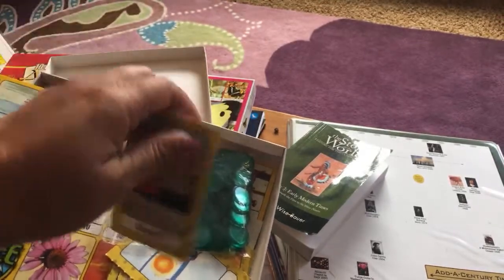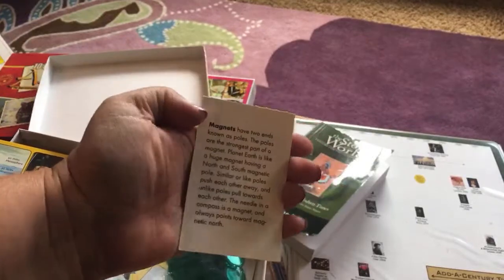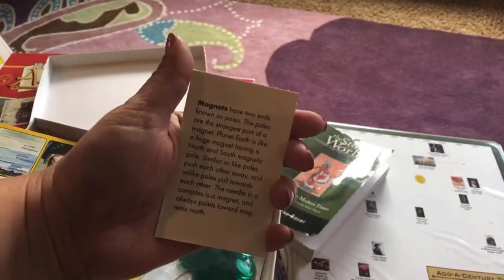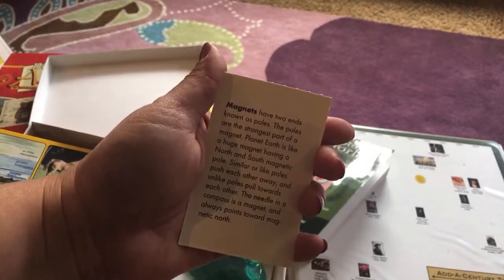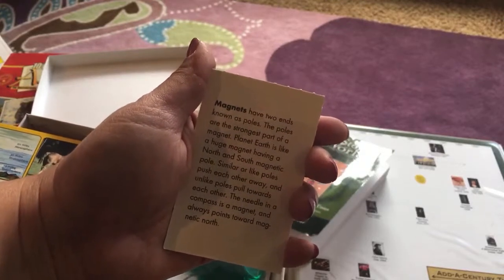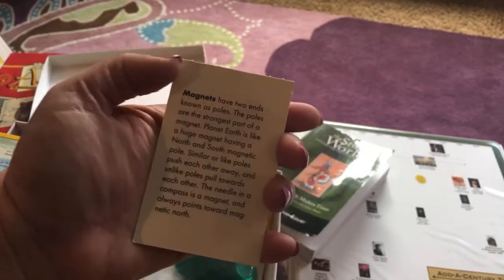But I never played it that way. I didn't show the kids a card. I would turn it over, and I would not say the keyword magnets. Instead, I would say this is something that has two ends known as poles. And then I'd pause and get them thinking. If someone could guess it already, then we'd stop there. If they couldn't, I'd give them more clues.